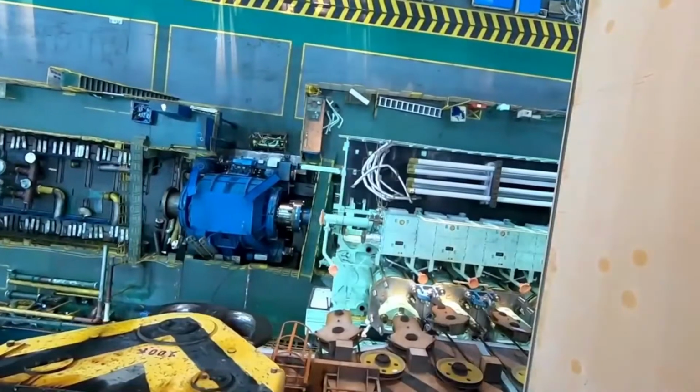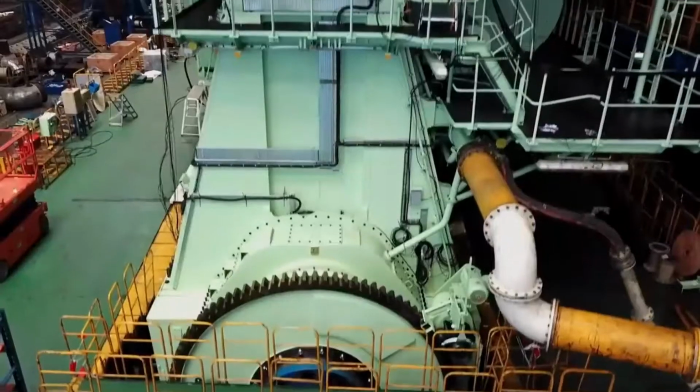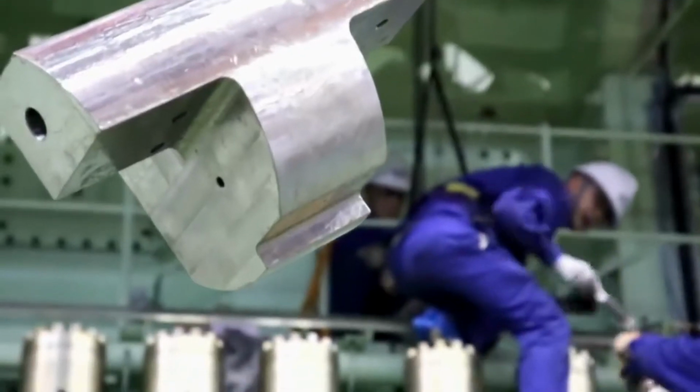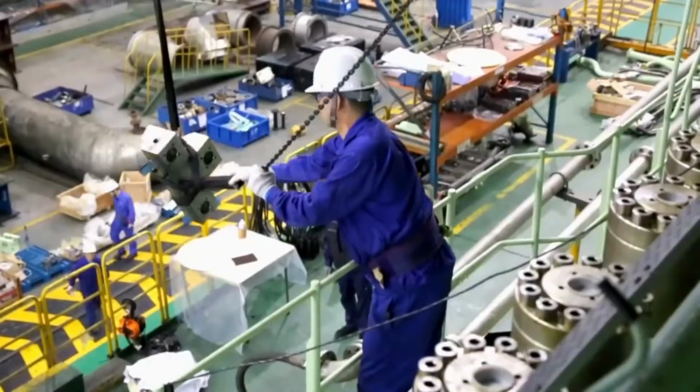The engine power of the largest dump truck in the world, the Belaz 75710, is about 3,500 kilowatts. So the 12X92DF is 18 times more powerful. No wonder it's the only engine that can move the largest cargo ships in the world, capable of carrying up to 23,000 containers at the same time.